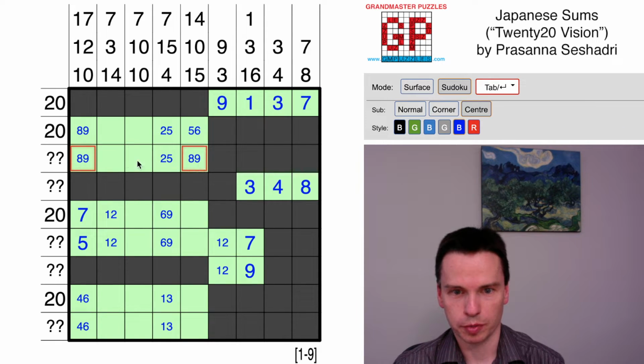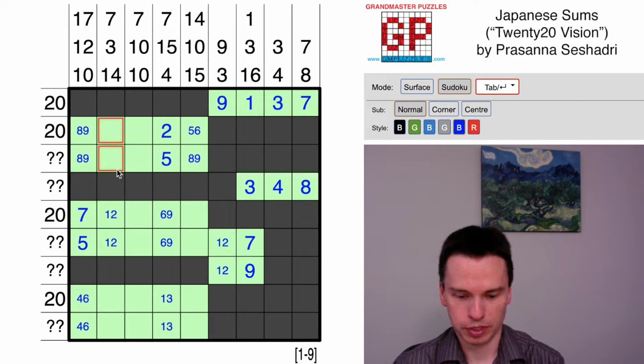That now forms a pair, but I can't do more of it yet. I actually see that this 5 with this 6 would be incompatible with the rest. This is 2 up above, 5 down below. This 1, 2 actually means this is 3, 4.